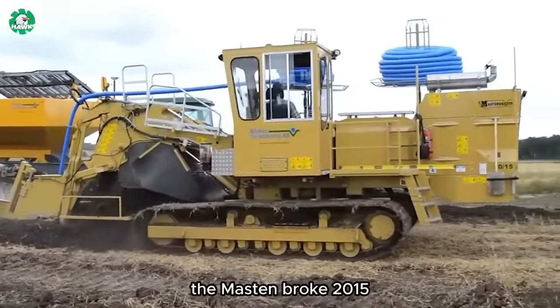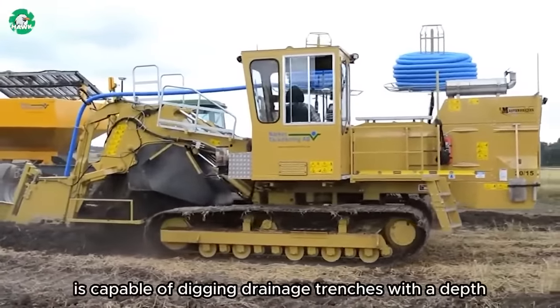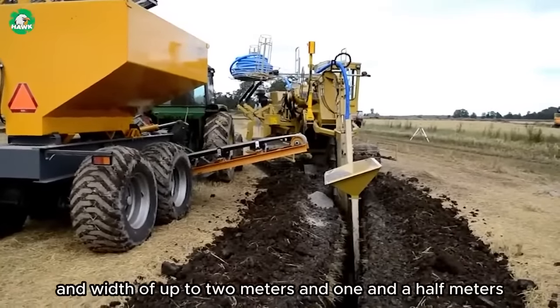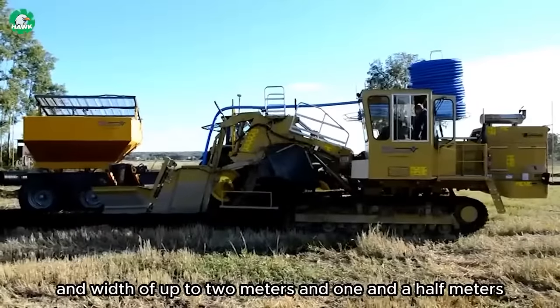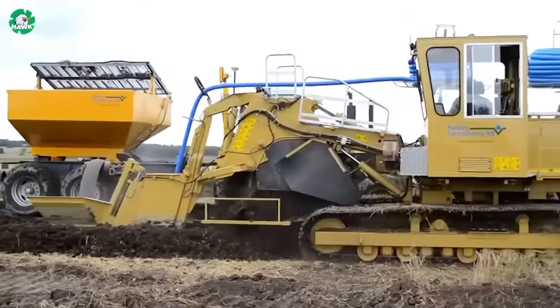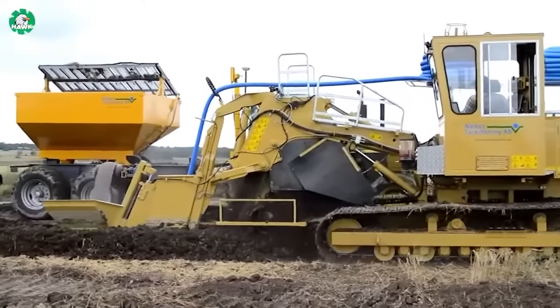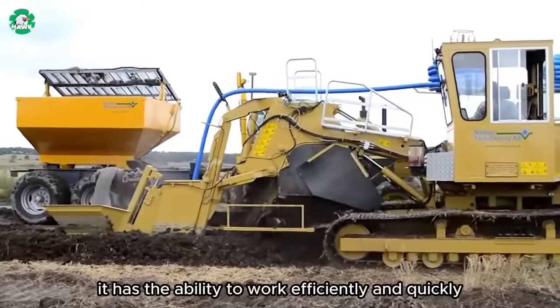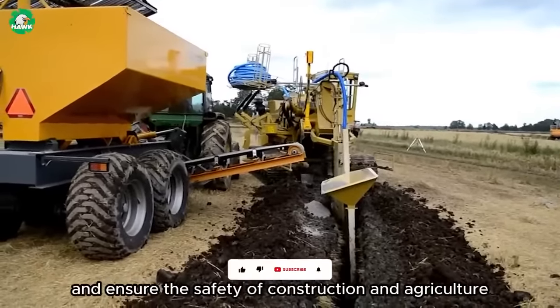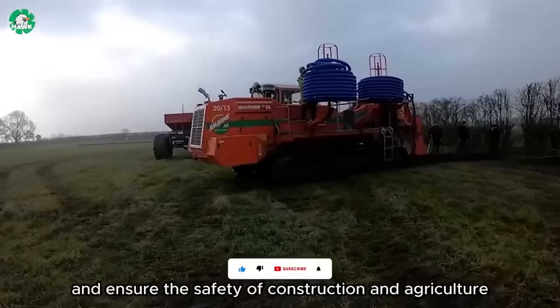The Mastenbroek 2015 is capable of digging drainage trenches with a depth and width of up to 2 meters and 1.5 meters respectively, and can work in a variety of soils. It has the ability to work efficiently and quickly, helping to reduce flood damage and ensure the safety of construction and agriculture.